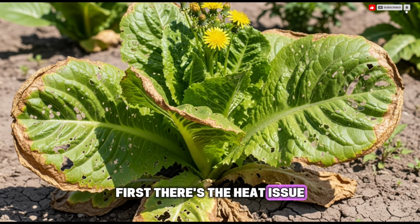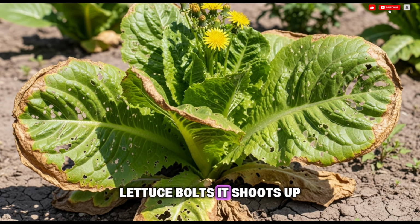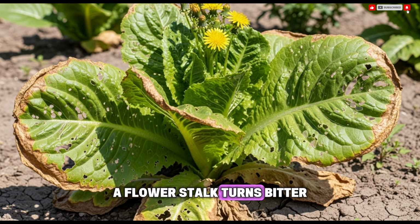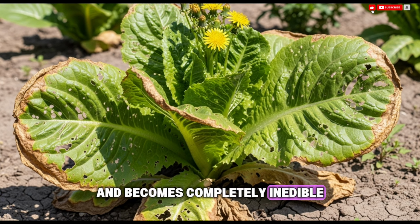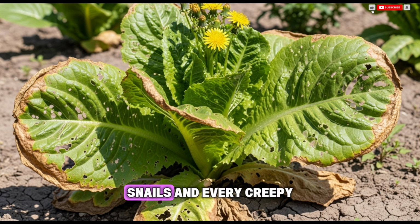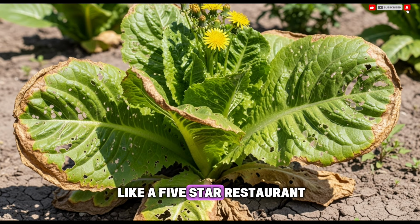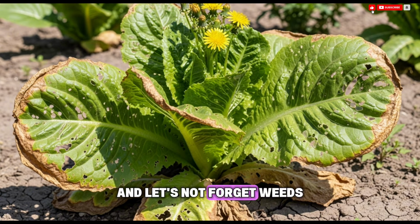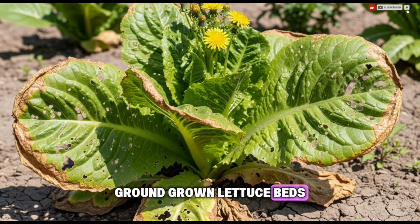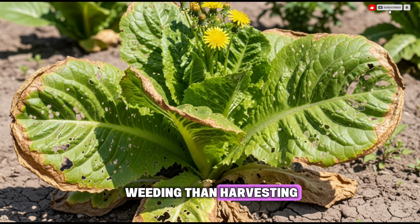First, there's the heat issue. The moment your soil temperature creeps up, lettuce bolts. It shoots up a flower stalk, turns bitter, and becomes completely inedible. Game over. Then you've got slugs, snails, and every creepy crawler in your garden treating your lettuce bed like a 5-star restaurant. And let's not forget weeds. Ground-grown lettuce beds are weed magnets, and suddenly you're spending more time weeding than harvesting.